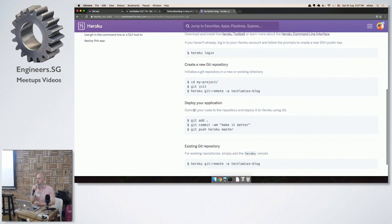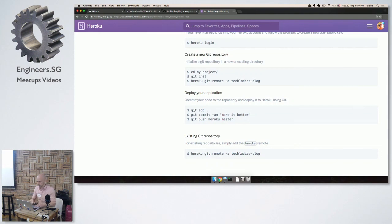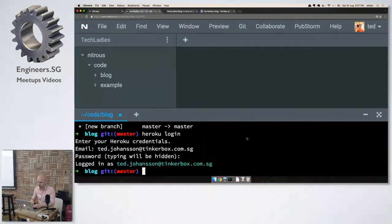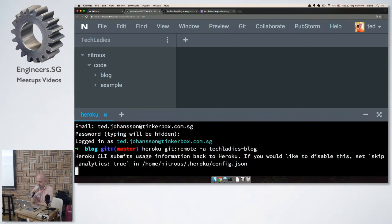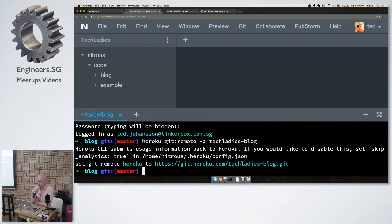The next thing we need to do is add a new Git remote for our Heroku application. And the command for this is slightly different because you need to use the Heroku tool belt to set it up. But this command is also available from the Heroku dashboard, so you can just copy and paste it into your terminal. So it's telling us now it has added another Git remote called heroku.